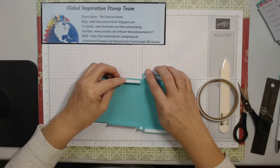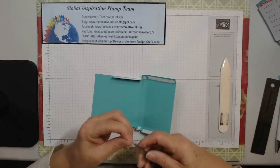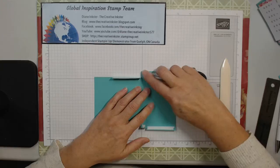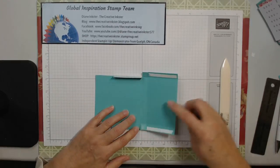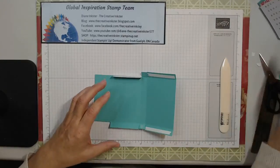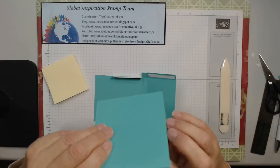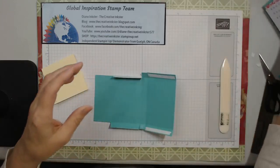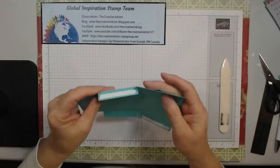Alrighty, so let's get these little tabs out of the way. And you might be concerned that we haven't decorated the inside before it folds. I'm okay with that. I don't put the paper piece, it doesn't go necessarily all the way down, so I'll be able to stick it in there just fine. All right, so we're going to take the teeny flaps.